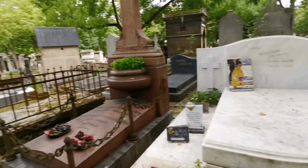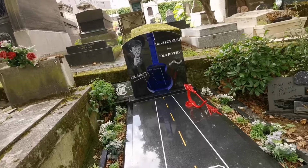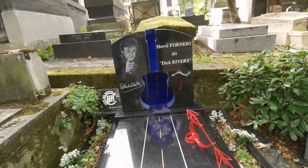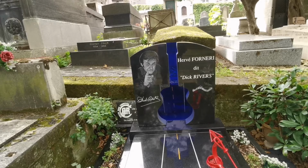Now, we have one over here that Serenity Sue has spotted. Really interesting one. We'll have to look this one up. Dick Rivers, it says on it, Herve Farneri. There are musical notes on it, and it looks like he was a singer, like a country singer. You can see him there on the photo. Look at that, with his lovely jewellery rings on.